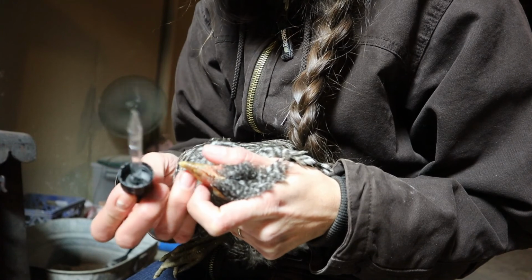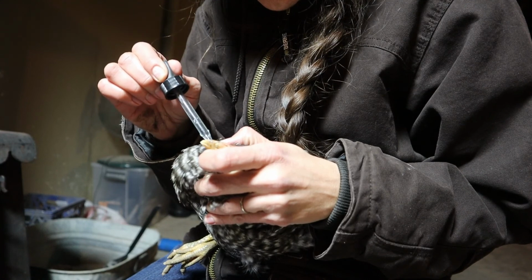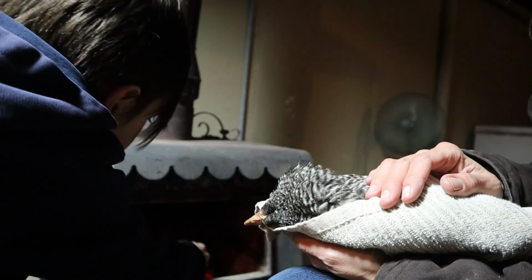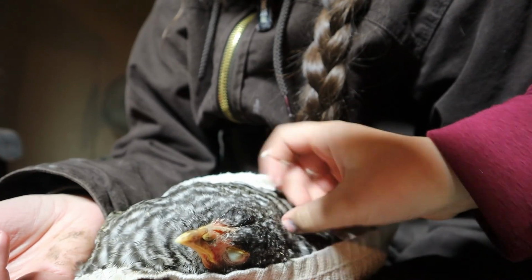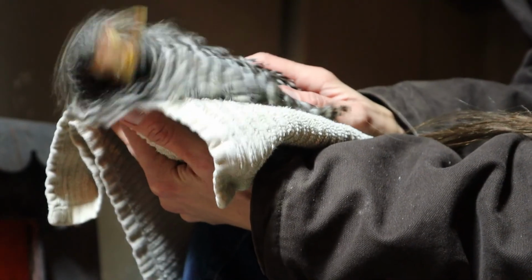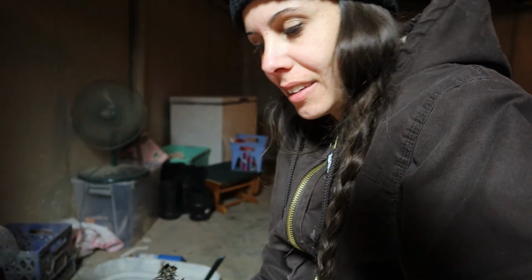There's your eye. Can I open your eyes? Come on. Let's open your beak a little bit. There you go. Do you hear that? She's making some happy chicken noises.